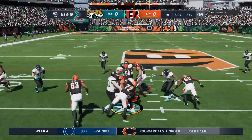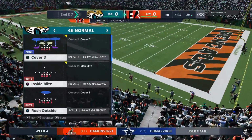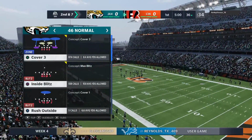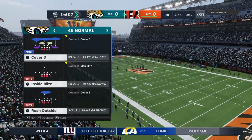Mixon with a first down carry. And the hole closes quickly. He gets it across the 35 to the 36-yard line. The tackle made. Give him 3 on first down. It'll set up a 2nd and 7.